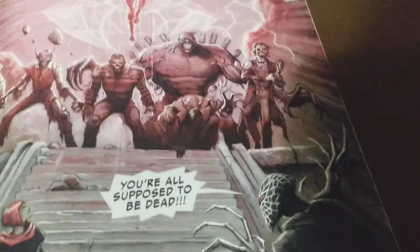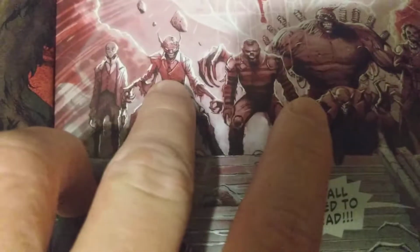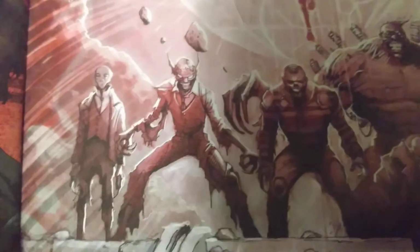But anyway, here is basically Spider-Man's rogue gallery, and Peter says you're all supposed to be dead, and Electro's right there, so I guess this is where he died here. Anyway, there's this gateway to the underworld, and it looks like this is Sandman and maybe the Hobgoblin and Green Goblin or something like that, and I don't know who that would be. Maybe Vulture. This maybe looks like Morbius, and I don't really know who that would be. It looks kind of like Captain Marvel, which would be funny for her to be a Spider-Man villain.